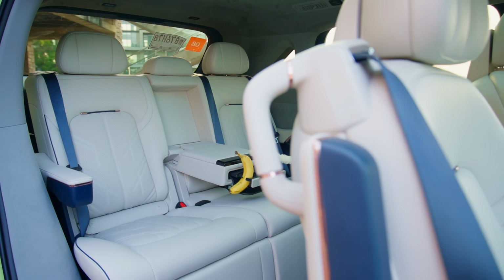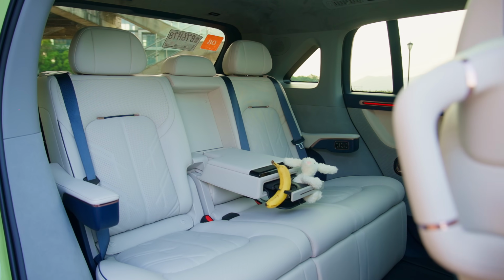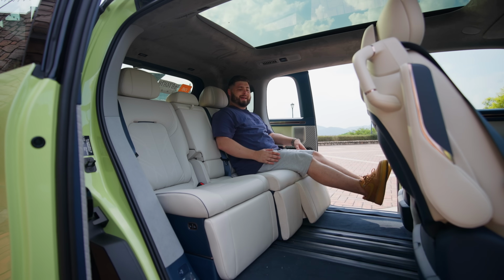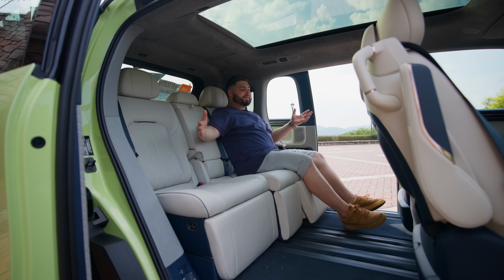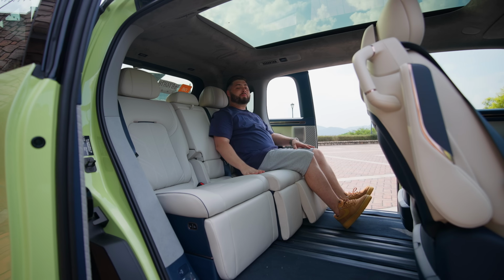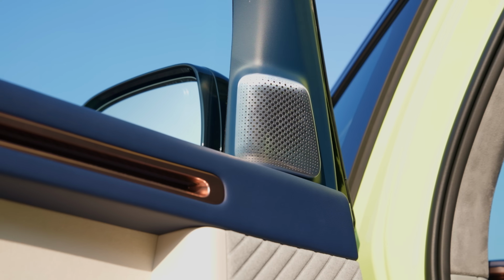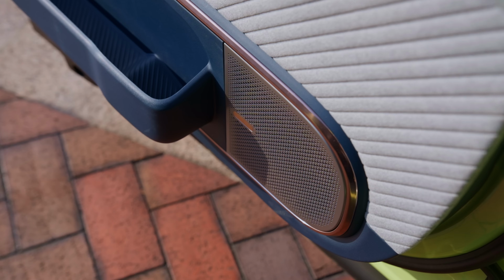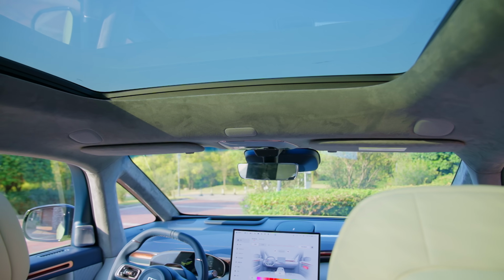Now, I don't have to talk about legroom or headroom, do I? I mean, legroom. As for headroom, I mean, there's a decent amount. I'm only 1.7 meters tall, but I think for a lot of people, headroom is not going to be a huge issue. In here for audio, you get a 21 speaker, 2160 watt surround sound system with Dolby Atmos spatial audio.